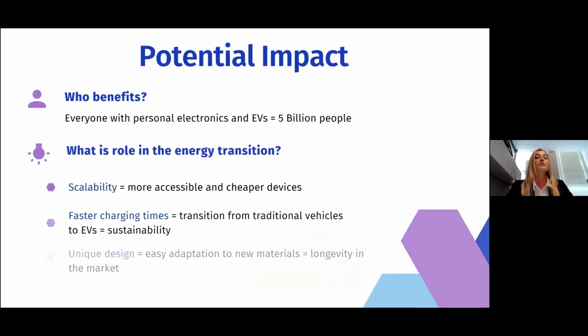Who would benefit if we reached our target markets? Well, everyone who uses rechargeable batteries. It's around 5 billion people around the world. If there was an option to charge a phone in a minute, wouldn't you want it? In addition, these batteries would contribute to more accessible devices due to their scalability and would incentivize the transition to EVs by removing the pain point of slow refueling.